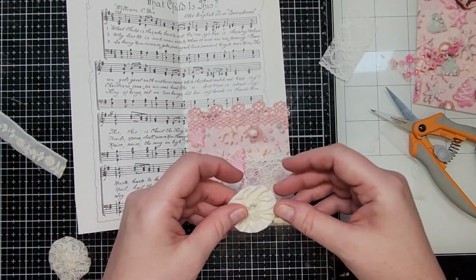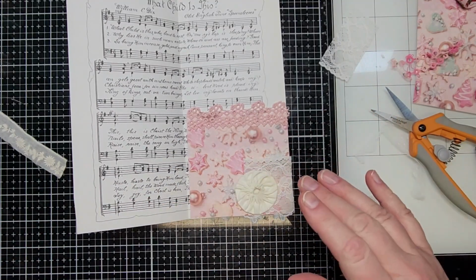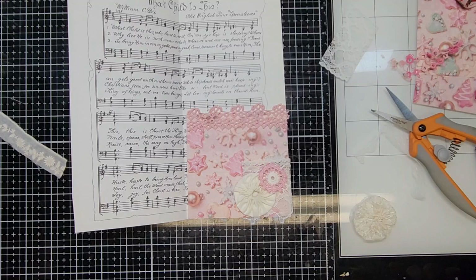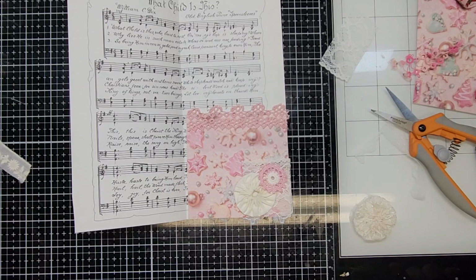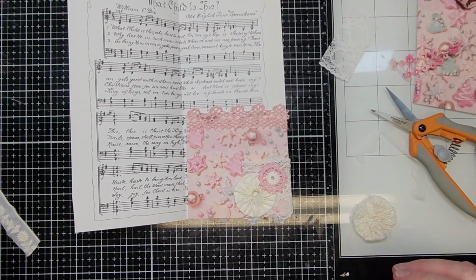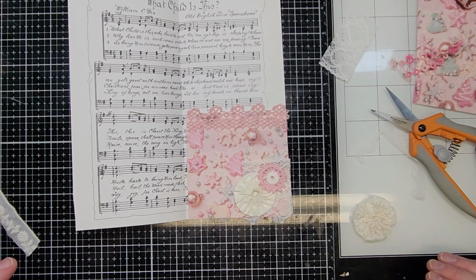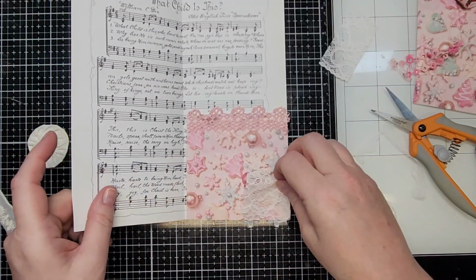Now, I've got a yo-yo. I had two yo-yos, actually. And a little lace thing. A crochet thing, I mean. Yeah. Remember how I did that?